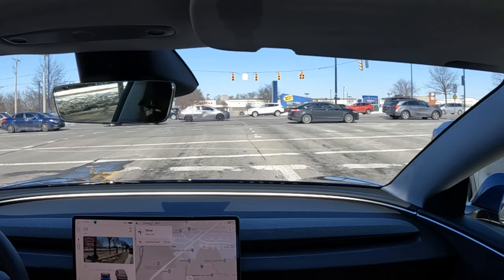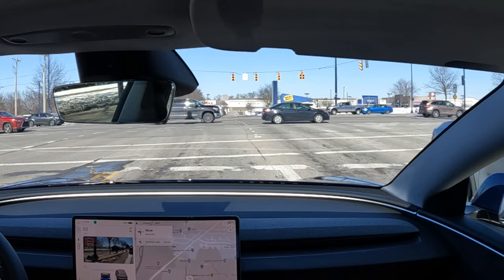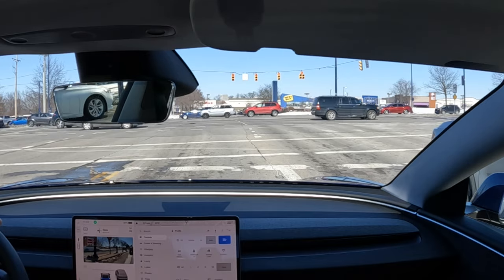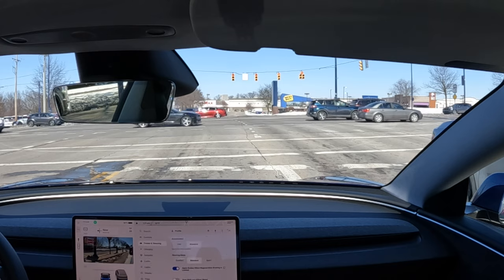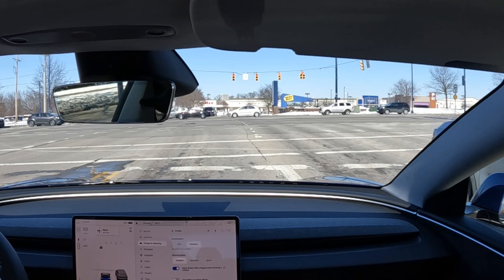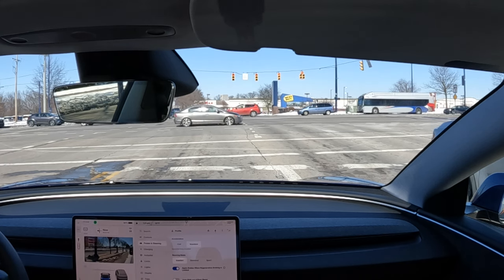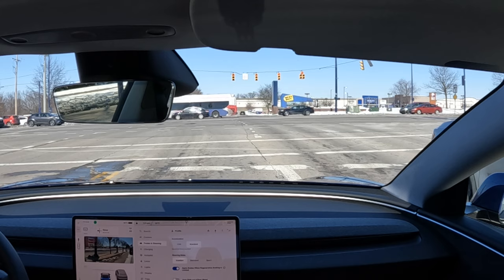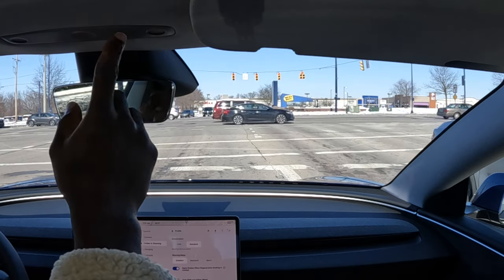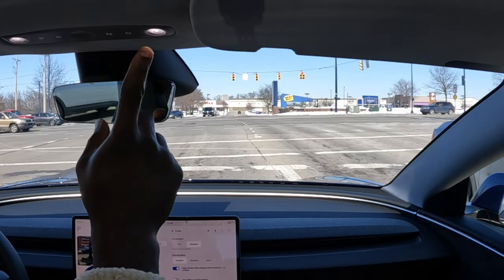Oh wow, this Tesla Model Y Highland is, I promise you, man, the best. I don't mind purchasing this thing. It's pretty much the best, man. Guys, if you want to purchase a Tesla, get on it and purchase it.